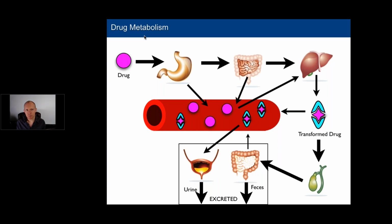Most drugs will then, some might be absorbed in the stomach, some might pass through the small intestines and be absorbed into circulation there. They may be processed by the liver and become transformed, and then they can be excreted in the bile through the feces or out through the urine. Some drugs may also be excreted just from exhaling, through the air, and also through the skin.